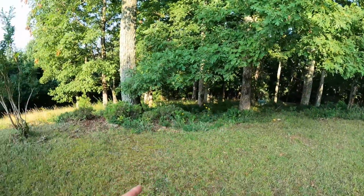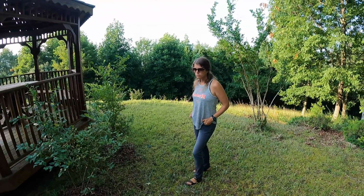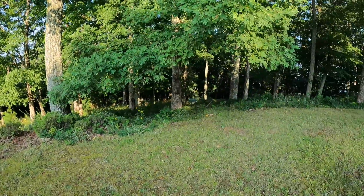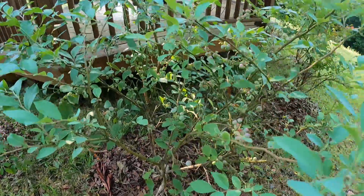Usually you plant blueberries almost in full sun. That's what most gardeners do. But around here, the wild blueberries grow in full shade in the woods. So I'm just going to leave those down there and see what happens to them. This variety might not do anything in the shade, because look, these are shadier.